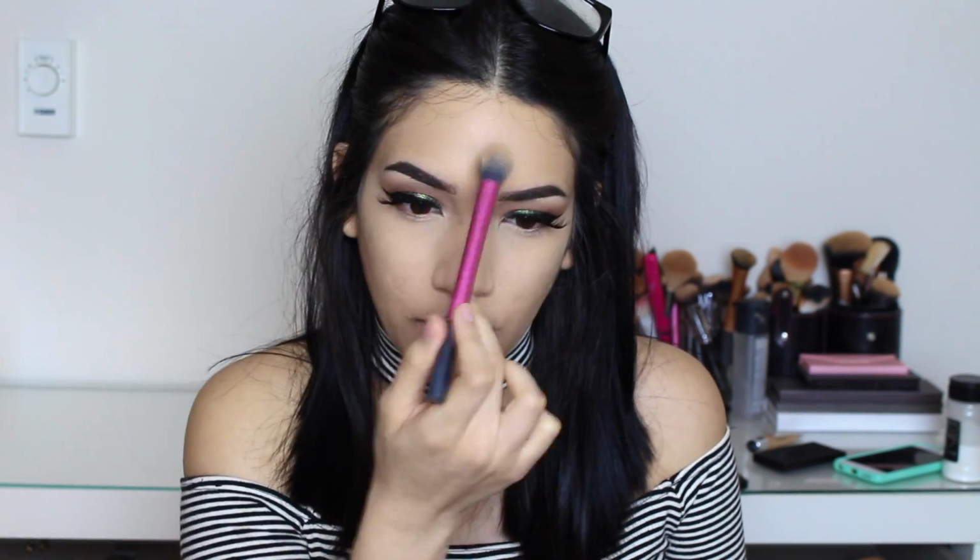Okay, I'm gonna go in with the RCMA No Color Powder, the one I always use. And I do put it in a container like this. I'm just blending out because it did crease up on me. Now I'm gonna just take that off a little bit. Whatever is on my brush, I just go in my T-zone, set that real quick.